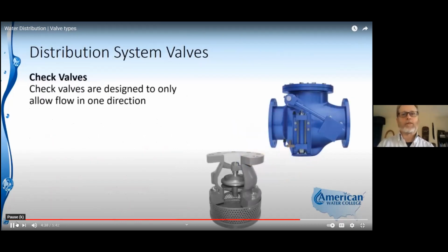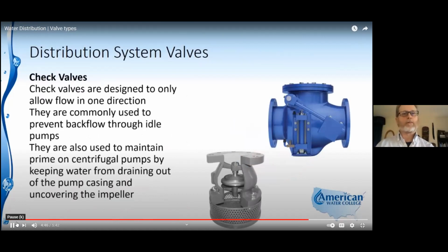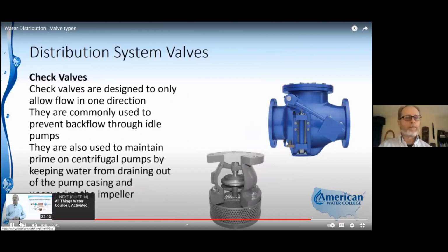Check valves are designed to only allow flow in one direction. They're commonly used to prevent backflow through idle pumps, and they're also used to maintain prime on centrifugal pumps by keeping water from draining out of the pump casing and uncovering the impeller.